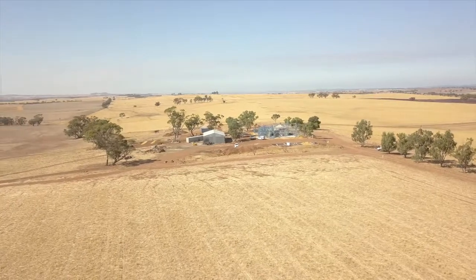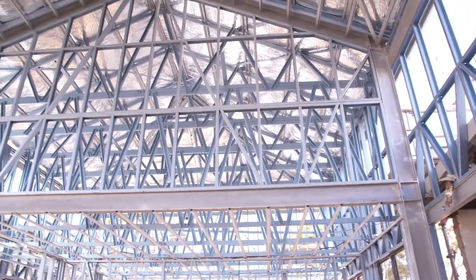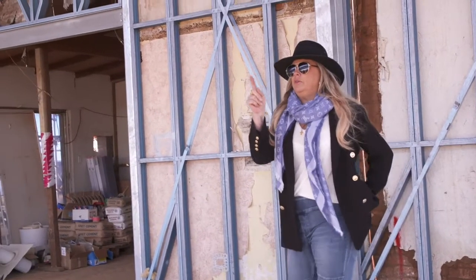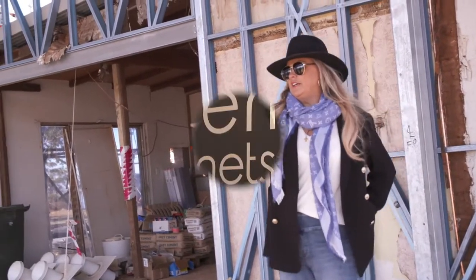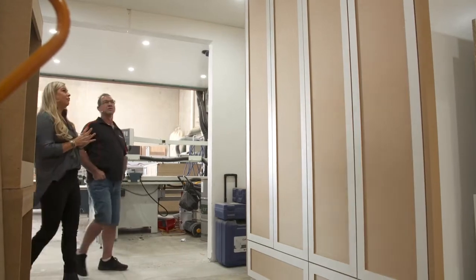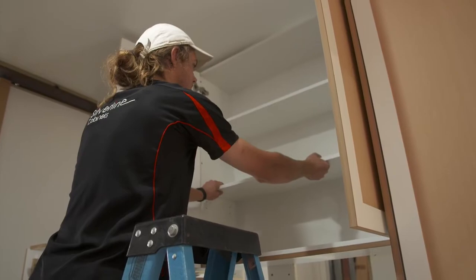While work continues on the farmhouse, Natalie takes the opportunity to head back into town and check in with some of her suppliers. It's a whistle-stop tour to keep abreast of everything that's about to come to site. Let's go! First stop is Silver Line Cabinetry, who are custom making the wardrobes for the original part of the farmhouse. Hampton style, but with modern touches. Tick!